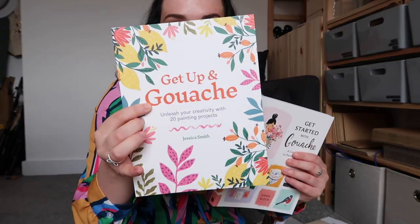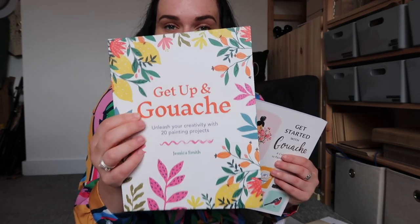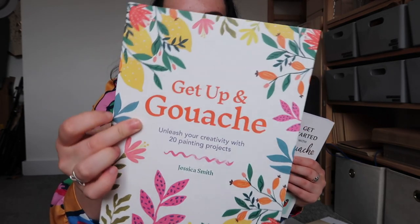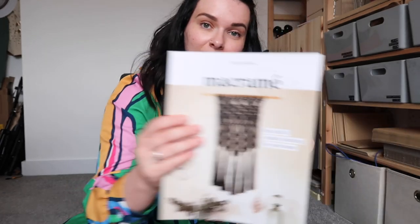This one by Jessica Smith is my favourite. I follow her on Instagram now and I've got a couple of her prints and stuff, and her work is incredible. That noise is so annoying. And then there's also this one by Emma Block, which I've not yet really looked at, but again, super cute. We've got a book on macrame because I had a phase.